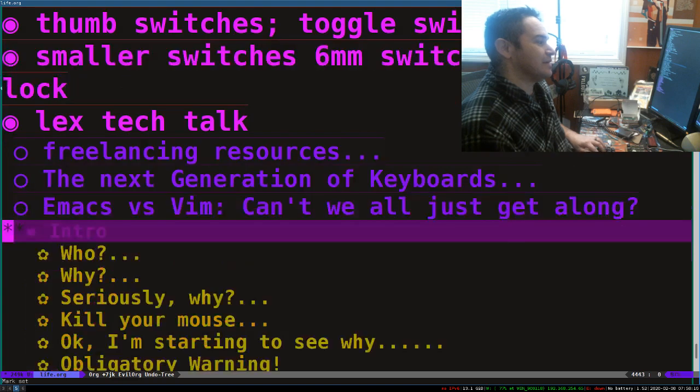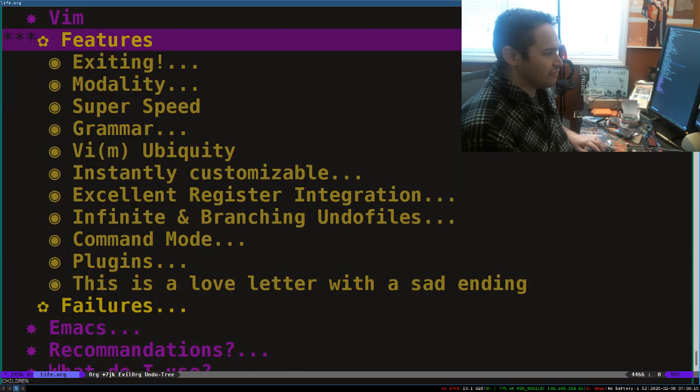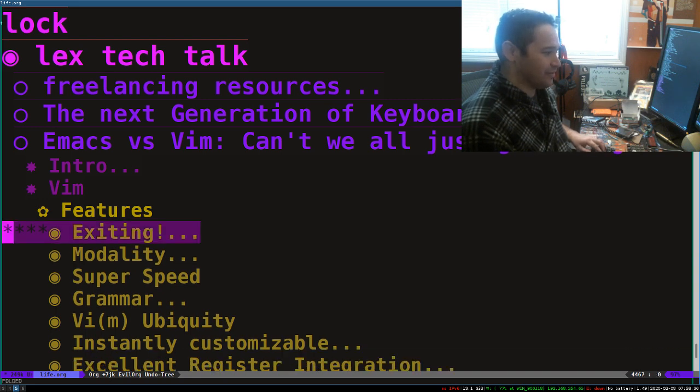Okay, so features of Vim. Exiting, this is important. Press Escape, colon, Q, and then press Enter. Alternatively, you can press Escape and then capital Z, capital Q. That'll get you out of Vim. Very important.